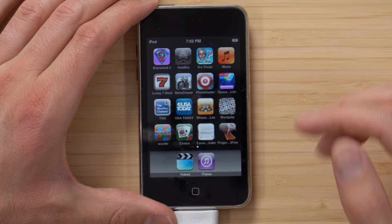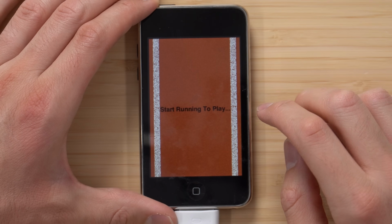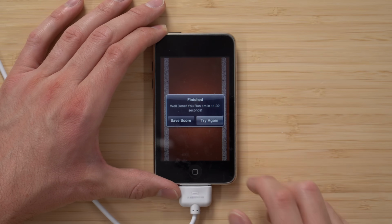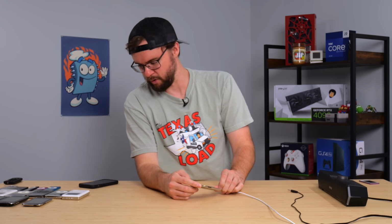Then honestly, I really want to try one of these old games. Let's see if they work. We got this Finger Sprint. Yo, what? Oh, that feels so weird. I'm trash at this. Dude, this is such OG iPod Touch games. What a jackpot. And let's go ahead and move on to the next iPod.